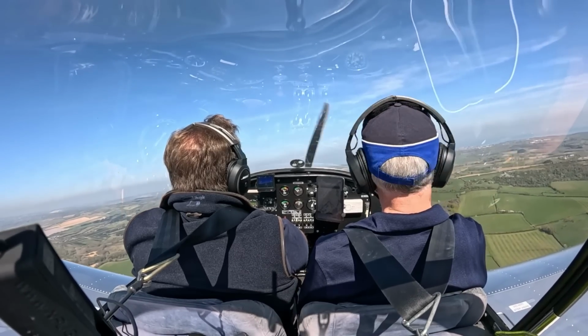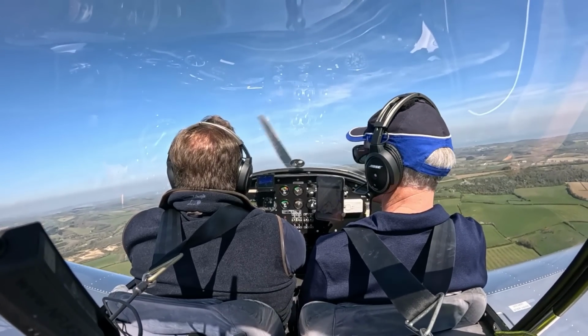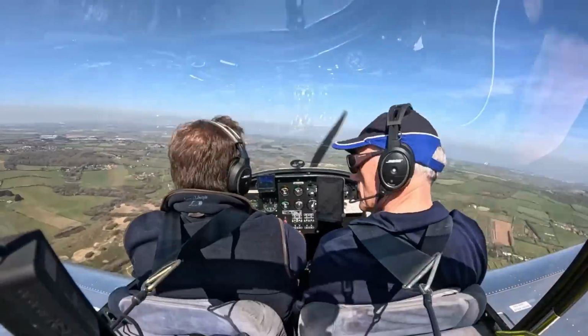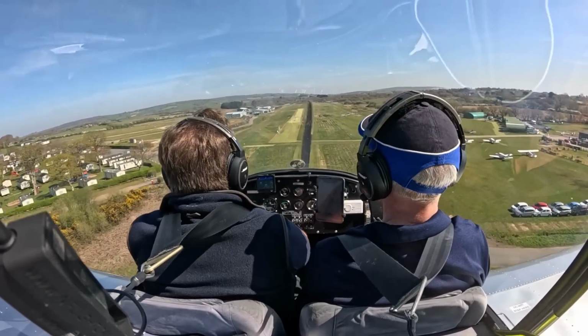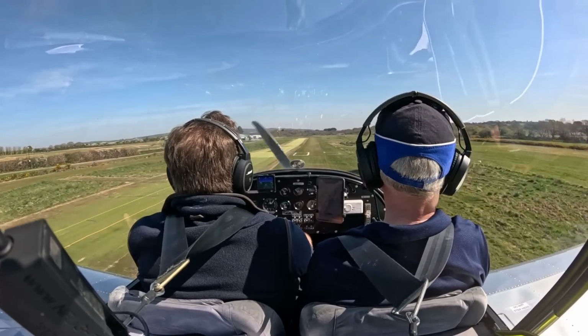Golf Sierra Hotel Mike India, leaving the circuit, we'll rejoin overhead. Roger. I could have slowed right down and stayed behind him in the circuit, but then my attention would be focused on avoidance, and at slow speed and low altitude the risk of a stall was too great. We depart the circuit, leave the Sky Ranger to it, and rejoin overhead a couple of minutes later.